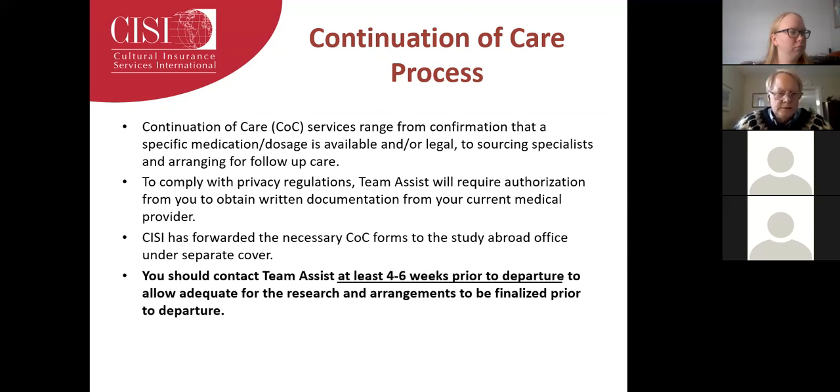if you need a specialist because of your condition, let's just say you have a very specific allergy and you need an allergist, or you have a gastrointestinal issue or something like that, you really want to make sure that you can see someone who can handle your situation adequately. So that's why it's really important to involve Team Assist ahead of time.